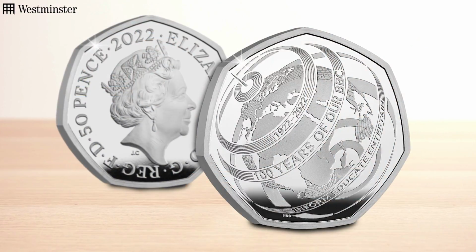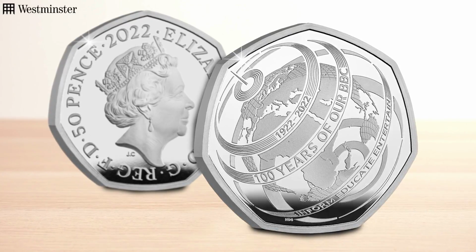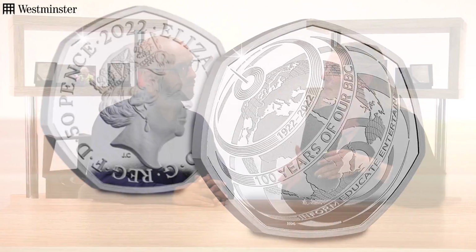So 100 years of the biggest broadcasting. Absolutely. And not many corporations last 100 years. Exactly, and it's something that we should be really proud of here in Britain. And obviously with being a 50p, it's a collector's coin. Now, interestingly, there's only 3,500 of the silver version of the BBC 50p going to be made available.